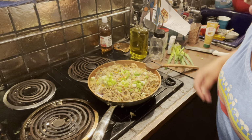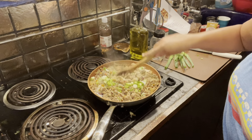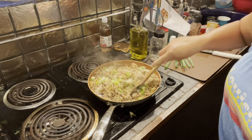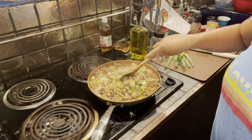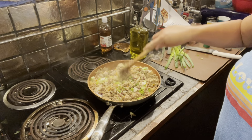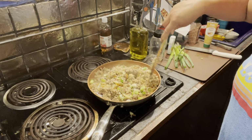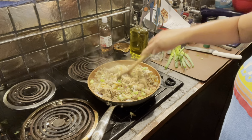All right, everyone, as you can see, the dish is done here. I added some cut green onions, turned off the heat, and I'm just letting it marinate in its flavors, and then I'll take a picture and serve it up.